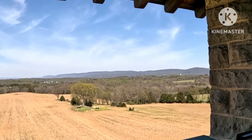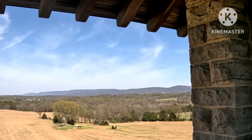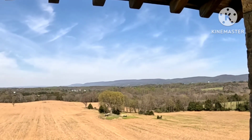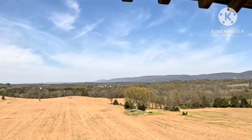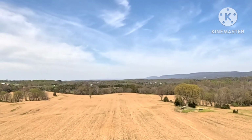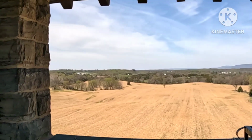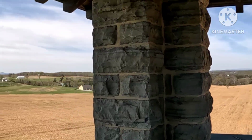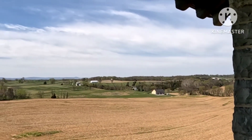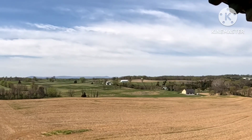I'm up here on an observation tower. You're looking there at South Mountain. General McClellan brought his Union command through there into Boonesboro. General Longstreet then retreated to Sharpsburg. McClellan's command then marched to here. That's where Hooker's command was on September the 16th in the evening.